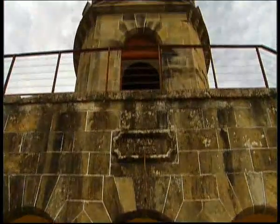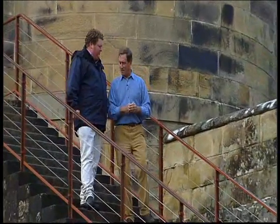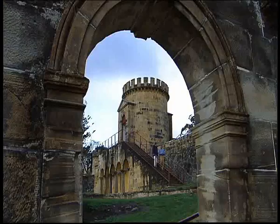Alex, this guard tower here, these turrets built of sandstone by the convicts, some as young as 9 years old? Well, that's right, yes. All the stonework in this structure was cut and dressed by poor boys. So juveniles, mostly aged between 12 and 17, but the youngest indeed was 9 years old. And he was a boy transported for stealing toys.